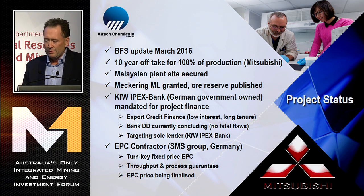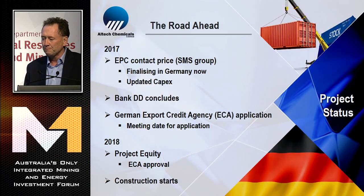We lost about two or three months with changing out EPC contractor, but we've now settled with SMS Group, a German contractor that's experienced with the high purity alumina business. We've agreed on a fixed price turnkey lump sum EPC contract. At the moment, they're pricing up the EPC contract in Germany, and they should be done before the end of this year. They're offering us throughput and process guarantees, which are most important for project finance, as you'd understand.